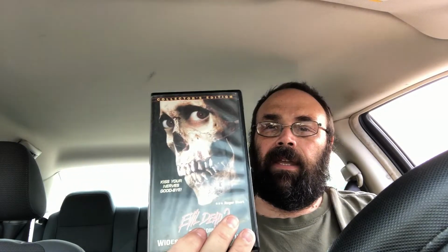Stopped at a Salvation Army this morning, and all I picked up was one VCR tape, Evil Dead 2. It was 99 cents. That kind of caught my eye because it was in this old clamshell. Looked on eBay, they go for about $8 or $9 in used condition. All right, guys, I'm gonna go hit a few more stores, see what we can find.